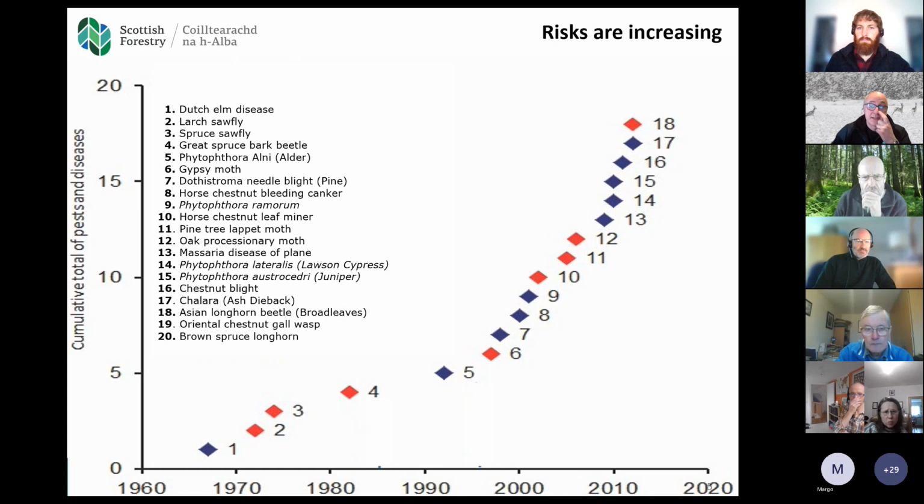So some of the notable ones are, in the 1960s, we had Dutch elm disease come in. The 80s, the great spruce bark beetle, munching its way north at the moment. We'll look at that one in a bit. In the 90s, Phytophthora alni, a waterborne disease of alder. 2000s, Dothistroma needle blight or red band needle blight, a significant issue in our pine plantations. Pine tree lappet moth, an issue local to Inverness. We'll talk about that later. And then we had more Phytophthora diseases, Lawson cypress and juniper appearing. And then ash dieback arriving in 2012.